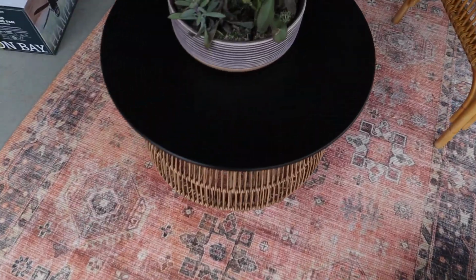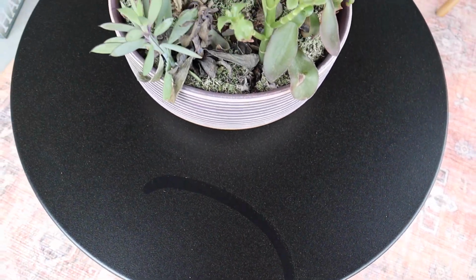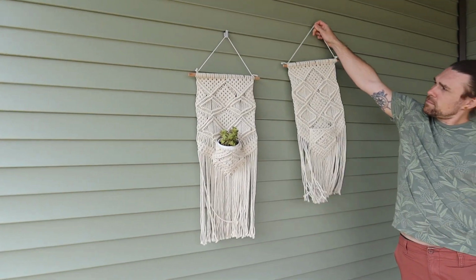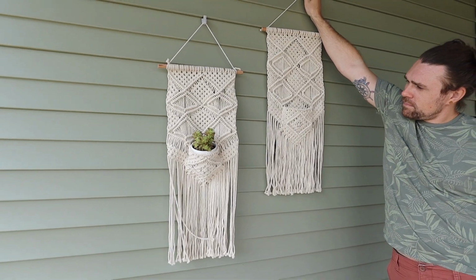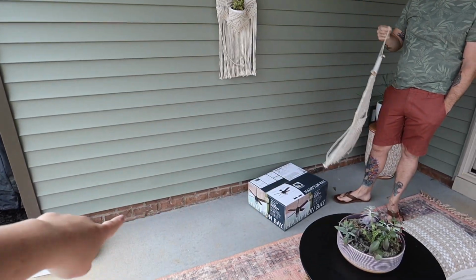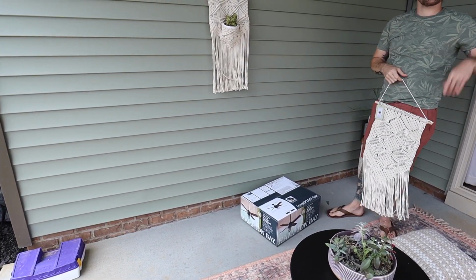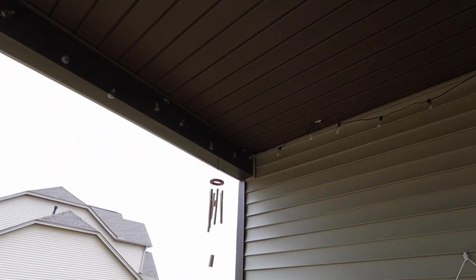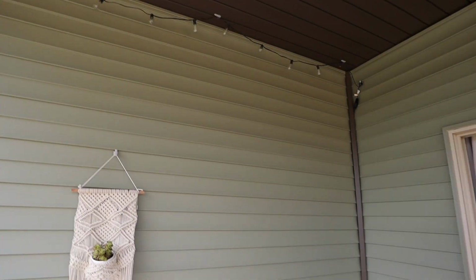There's so much pollen. Oh my god, we just cleaned it. But yes, we got these yesterday. I'm gonna put another little plant in there. That's really cute. We have a sectional coming in a couple days, which we're very excited about. We also put some lights up around the whole perimeter, which we really like.